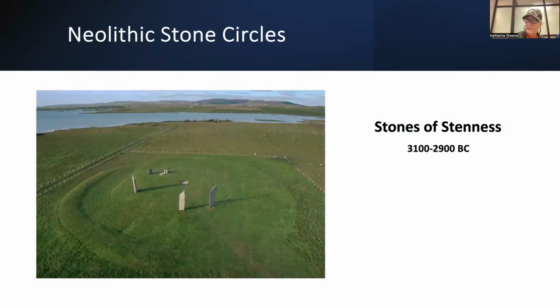Again, I left off the E. So originally there would have been 12 stones. It's a henge. It had a ditch and a bank. You can barely see these because these fields have been plowed. In fact, back in the 1800s, the farmer who was leasing this land started blowing up the stones. And the locals, because they love their archaeology, were like, wait a minute, dude, you can't do that, you know?